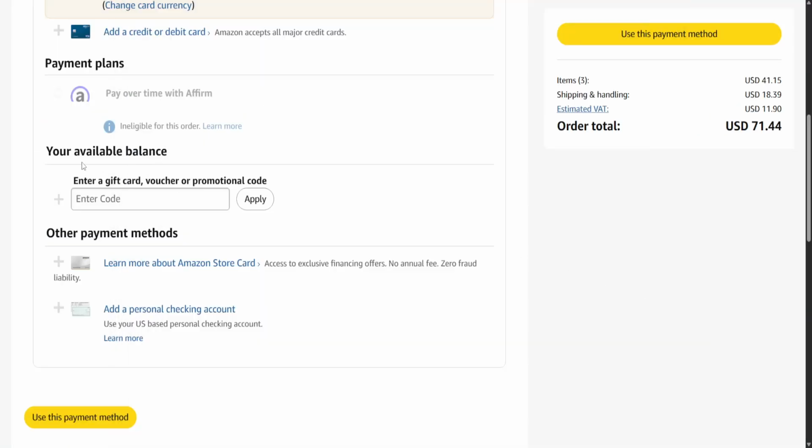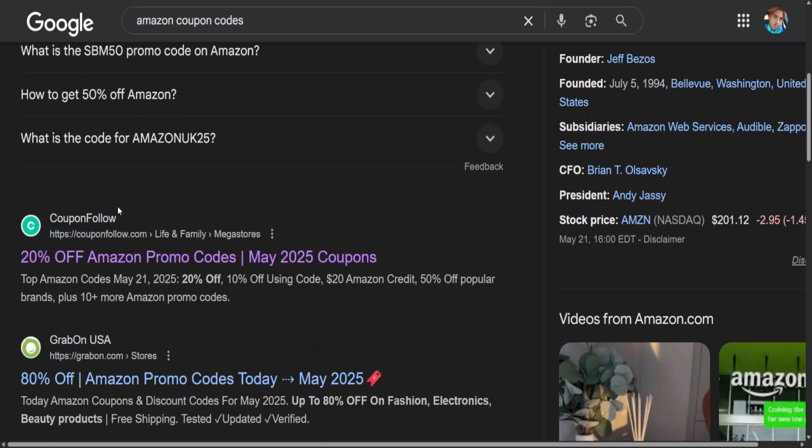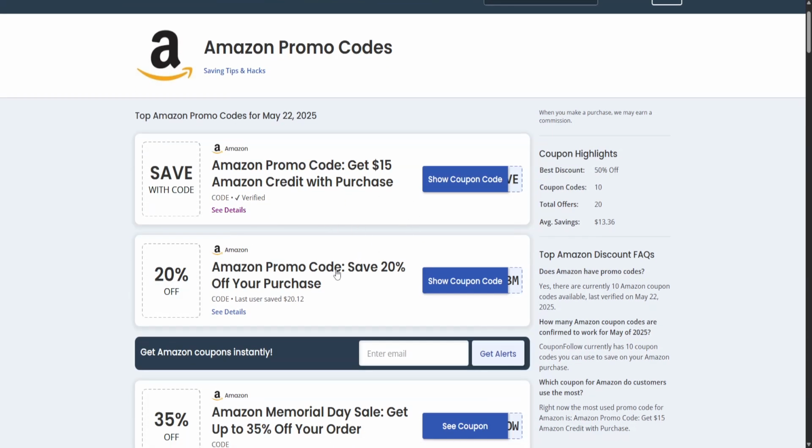Okay, so once you're taken to the promo code section here, gift card, voucher, or promotional code, you want to go to Google and search for Amazon coupon codes. I suggest this website, CouponFollow. Click on it, and at the top, you will see the most used and currently working codes for Amazon. So let's say that we want to get this code.